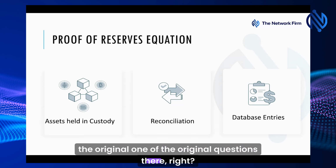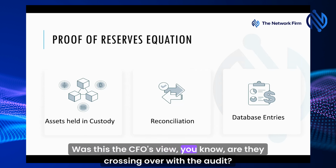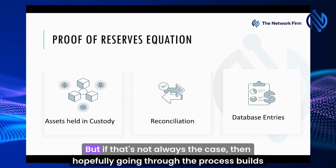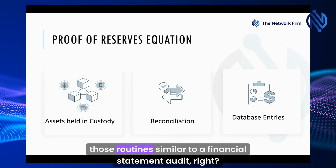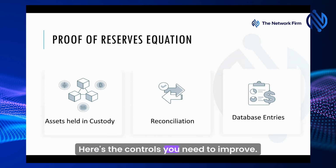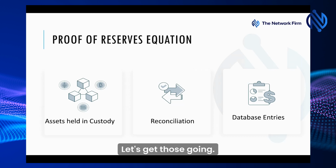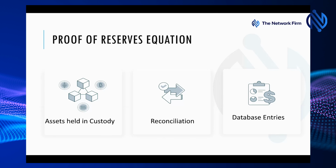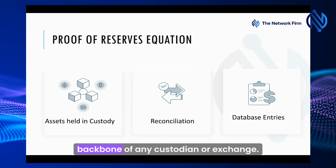One of the original questions there, right, was the CFO's view: are they crossing over with the audit? And I would say we hope so, right? But if that's not always the case, then hopefully going through the process builds those routines similar to a financial statement audit, right? Typically at the end of the audit, we'll come in and say, all right, here are our recommendations, here are the controls you need to improve, let's get those going. And as Jeremy laid out, for proof of reserves, it's just as important, and we can really hone in on that specific scope, which is ultimately the backbone of any custodian or exchange.